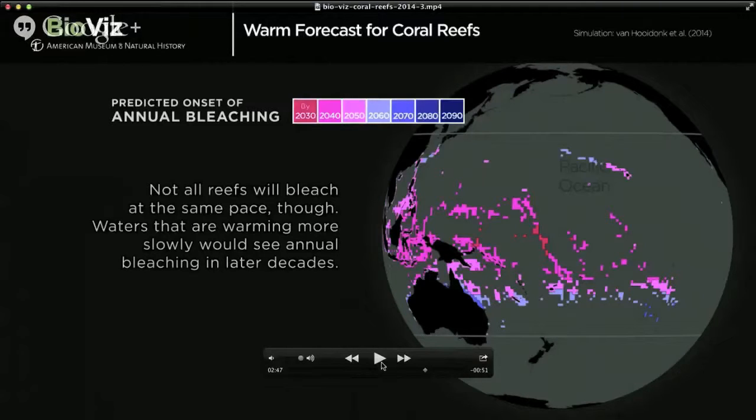if climate change continues on the pace that it is, if emissions continue to climb at current rates, where and when we are seeing bleaching on an annual basis, and how soon some areas will bleach on an annual basis versus other areas. So if you could just walk us through some of the patterns we're seeing, that would be useful.